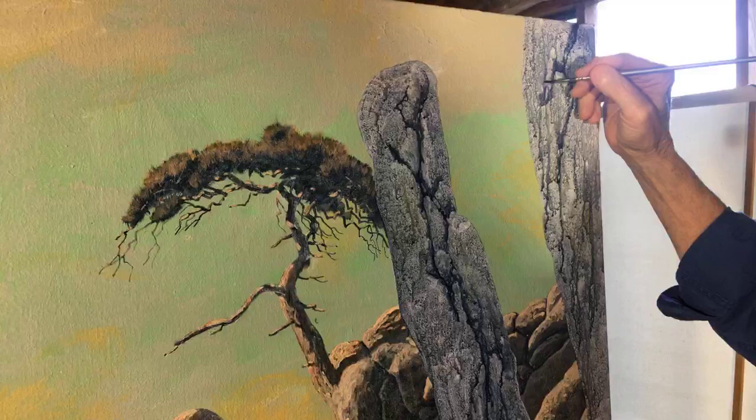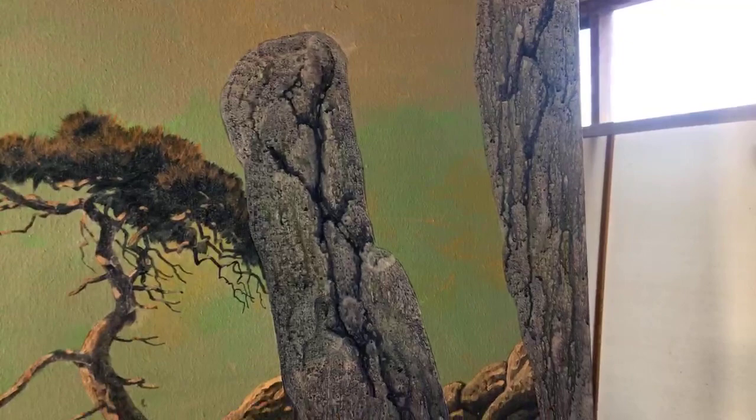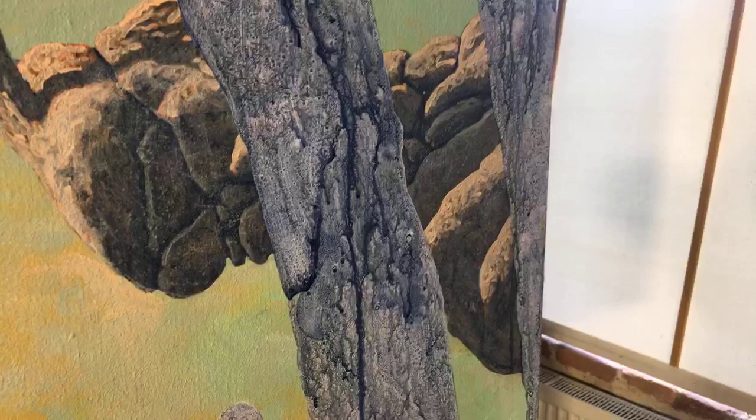I'm just going to do the close up. I like the way it's coming. It's sort of looking rock-like.